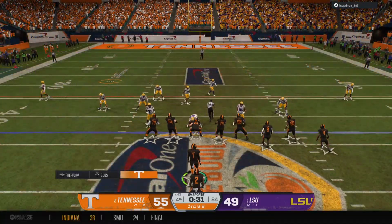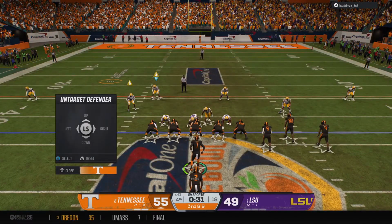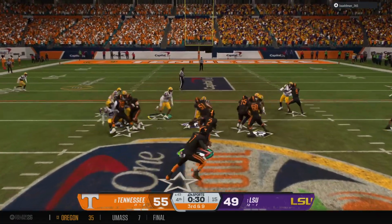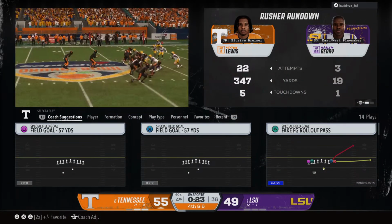Playoff dreams coming down to the final 2 minutes here. Offense looking to keep the football and secure the win. Trying to find some room. It's Lewis. Picks up about 3 yards there, but it's going to be 4th down.